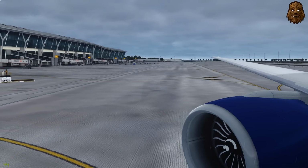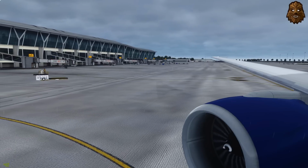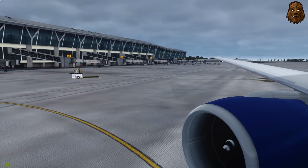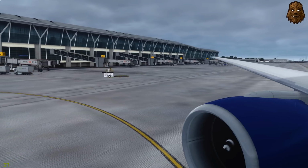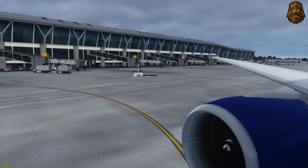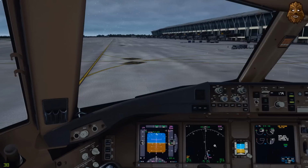I really do like this scenery, I have to say. I'm not too much of a fan of ImagineSim and their work, but Shanghai's different. When I picked it up, I was very pleasantly surprised at it. It's a really nice scenery, so if you haven't got it, I do recommend picking it up. It's a very interesting airport to navigate around, and it's fun to approach and everything.